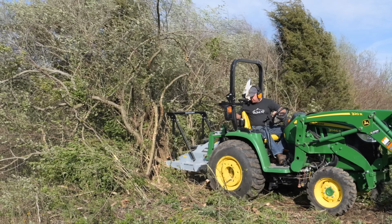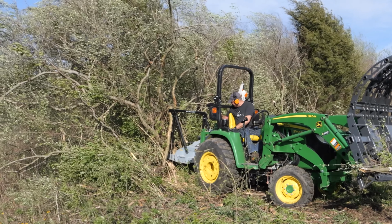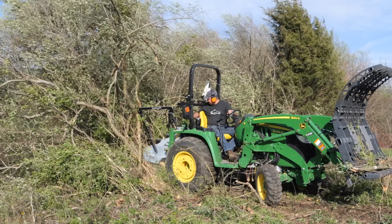It's not like there's one tree in there. It's a whole mess of trees. Probably like 8 sprouts in there in one spot. It's probably something to do with this variety of tree.